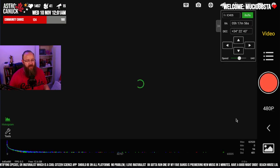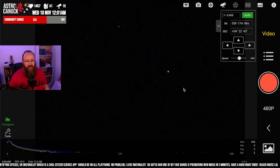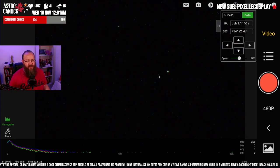The video, we kind of used it, and you can see we got a live shot here now. We're kind of looking at the central stars of the Flaming Star Nebula. Now, there's not much that we're going to get out of this because it is a very dim target to begin with, and we have a small aperture.